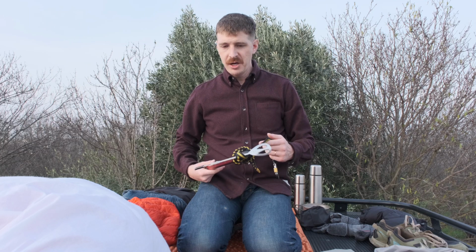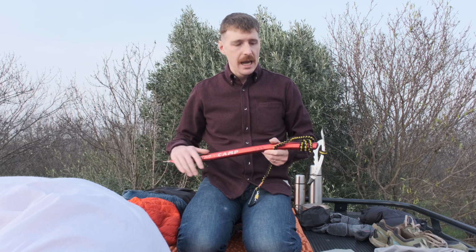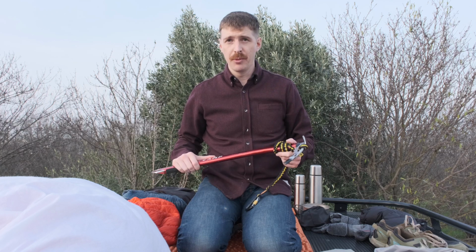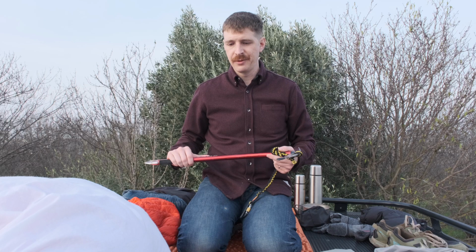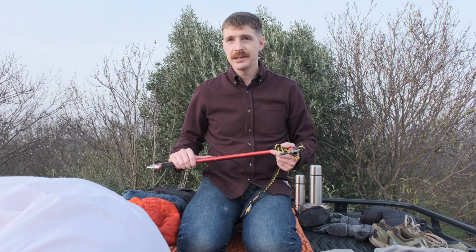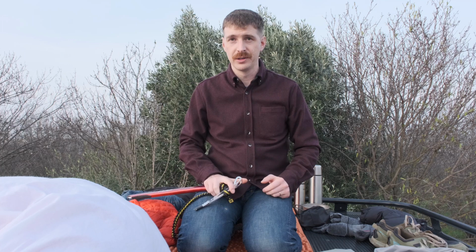Okay, this is my lightweight ice axe from Camp. It's a super short and minimalistic ice axe. The amount of times I'll be carrying it is probably fairly limited. Where this will really excel is if I just am on some terrain that the consequence of falling would be quite severe, then I can carry this in my hand and have an ability to self-arrest.